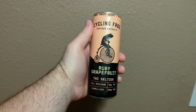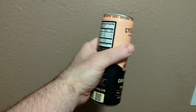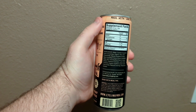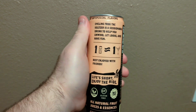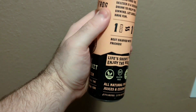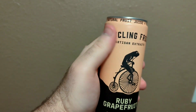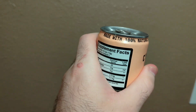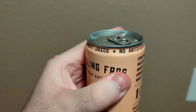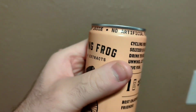The Ruby Grapefruit, Cycling Frog Artisan Extracts THC Seltzer CBD Drink. On my phone it looks like a peachy orangish beige color, but in real life it's like a peachy pink color, almost like a pastel pink. I don't know why the phone makes it look like a different color.